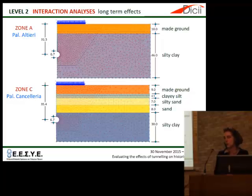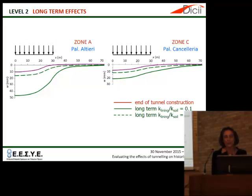And these are the results. So you see the purple lines are the end of tunnel construction, so undrained conditions, and we get some settlements for zone A or zone C. And then the green lines are the long-term settlements, which are computed for a range of values of the ratio of K lining to K soil. I just want to remind you that our best estimate is K lining to K soil equal to 0.1. So it is this continuous green line here.